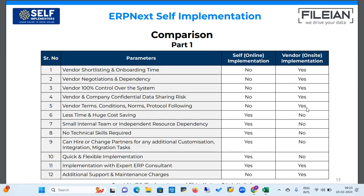Vendor terms and conditions, norms, protocol following. In online self-implementation, you need not follow any terms and conditions, norms, or protocol, because you are going to do this yourself. In case of on-site implementation with a vendor, yes, then the vendor can put their terms and conditions, their norms, their protocol. You need to follow that 100%.